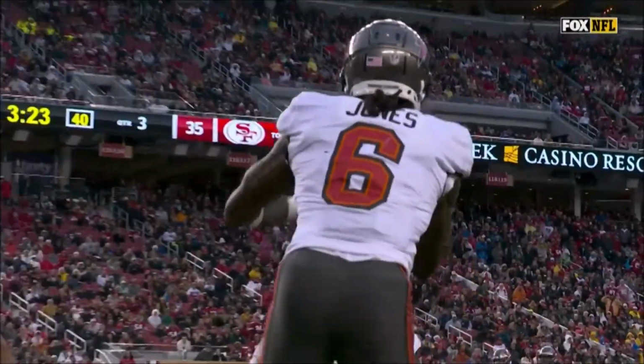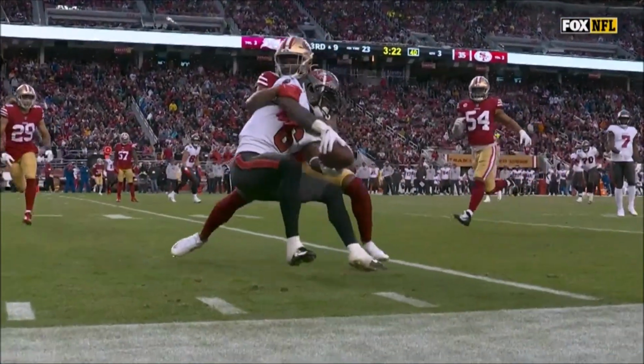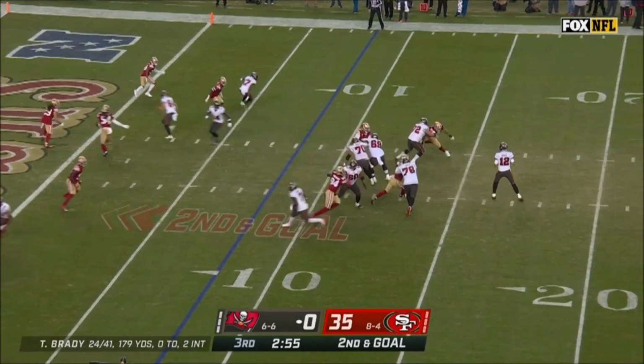Nice physical catch there by Julio Jones. Fights through Trevaughn Ward and the press coverage, and he just goes up and competes for it. And runs in open space. He's trying to get on the board here.